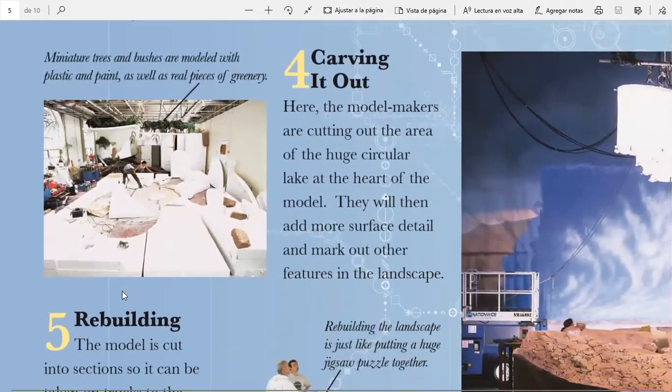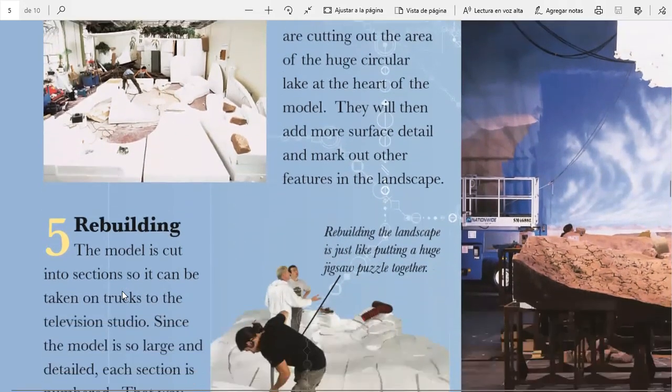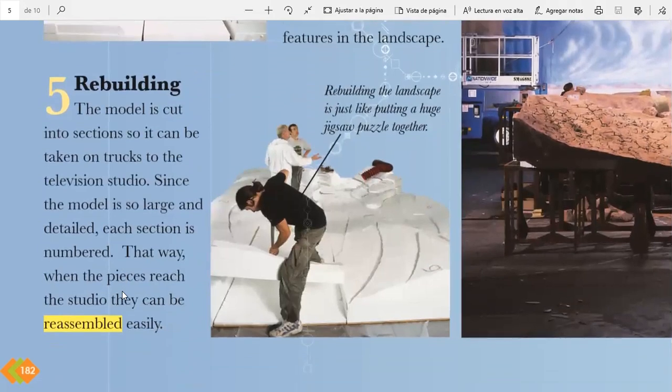4. Carving it out. Here, the model makers are cutting out the area of the huge circular lake at the heart of the model. They will then add more surface detail and mark out other features in the landscape. 5. Rebuilding. The model is cut into sections so it can be taken on trucks to the television studio. Since the model is so large and detailed, each section is numbered. That way, when the pieces reach the studio, they can be reassembled easily.